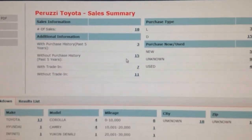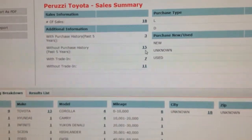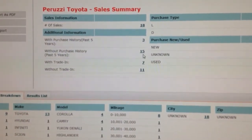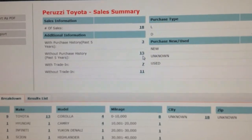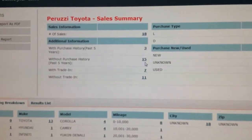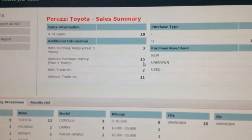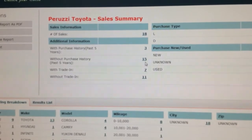And what's very important is this number right here. 15 of those sales are from people that have never bought or done any service with the dealership. So what that proves to me is that those unsold leads that are in the internet department, there is a lot of potential business in there.